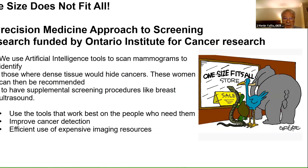So what we're trying to do, and I'm getting towards the very end of the presentation, is to improve the approaches to screening to avoid missing cancers, and particularly to try to identify the women for whom the mammogram, as it was perhaps in Crystal's case, is not adequate to identify the cancer. And particularly that occurs in the case of dense breasts. And if we can identify those women, we can then recommend supplemental screening procedures for them.